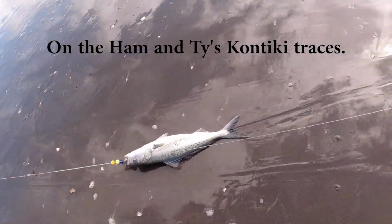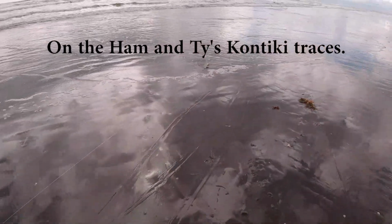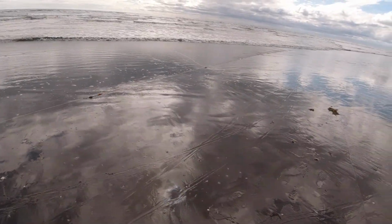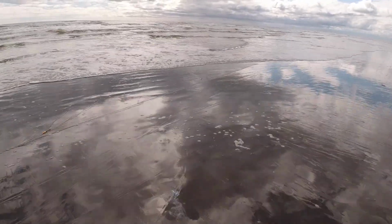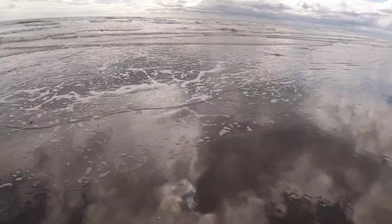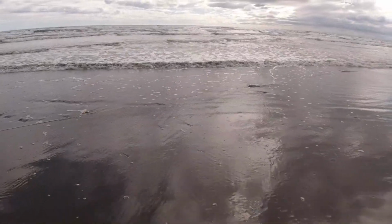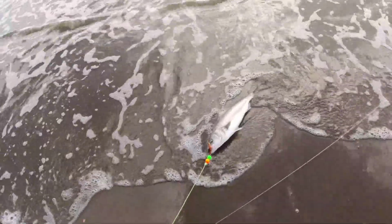One Mississippi. Two Mississippi. Nice kawai. Three Mississippi. Kawai Central today. Looks like another fish coming in further up here too. Hard to see what it is, but there's definitely another couple of fish on this. Small kahawai, another kahawai.